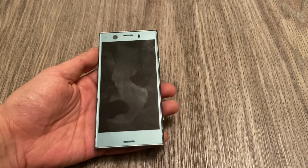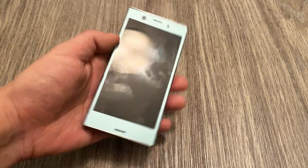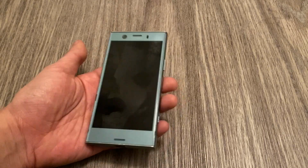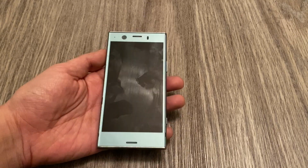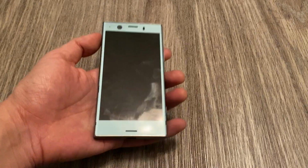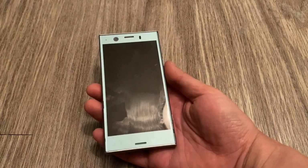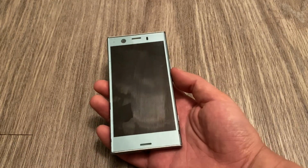So yeah, this phone is a flagship phone for the time, because it was running a flagship processor, the Snapdragon 835, which was a flagship processor in 2017. That was the same processor that the Samsung S8 had and the Google Pixel 2 had. So it had a top-notch processor at the time, which is very rare for a phone of this size. So this is a compact phone, and it contained the same internals as the XZ1 flagship phone, which is basically the bigger version, but it contained the exact same specs.